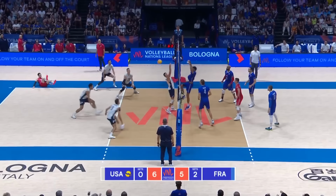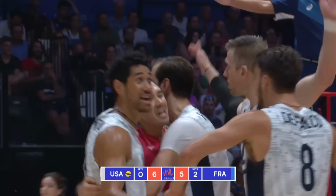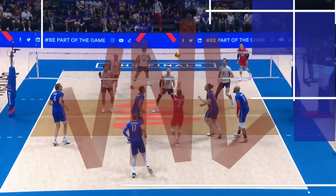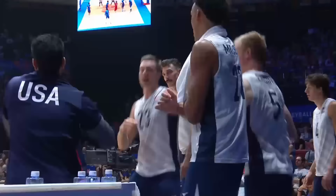Oh, keep the ball flying. And the USA have hustled up a great point. And a smart play by Christensen standing there and soft blocking that first ball. That's the first touch. And they recognize that and get it over the net. A little miscue. First time we've seen them a little bit discombobulated on that side of the net.